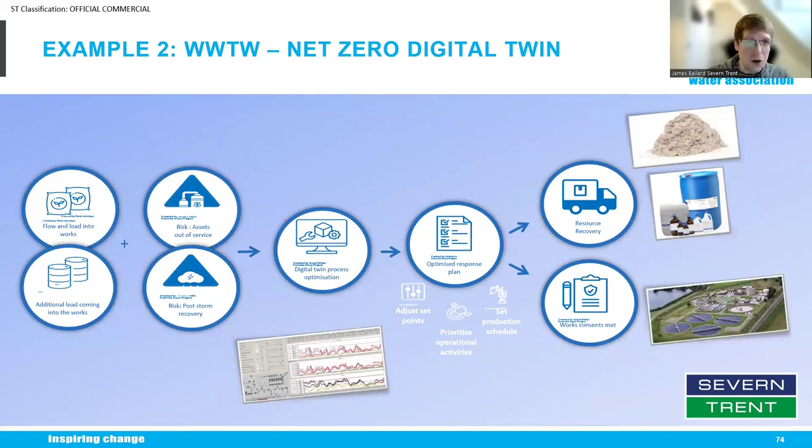We need to know what's coming into the works. That's flow and load, and it's also additional load, could be trade waste. We then need to figure out how we get it through the treatment process. But this isn't just a hydraulic process anymore. This is a biological process. So it becomes a little bit more complex. And that's why the basis of this one is going to be a mechanistic model.